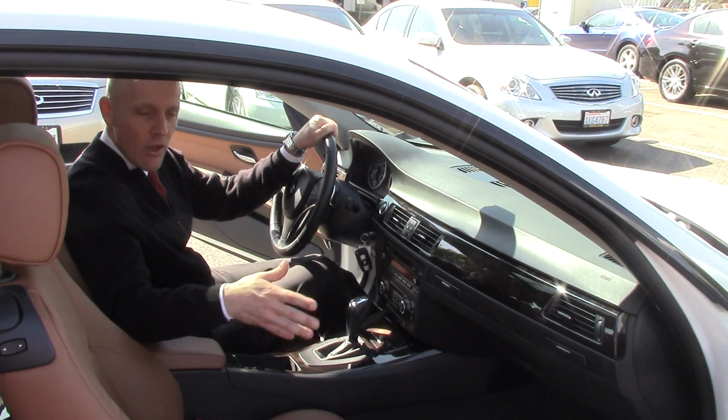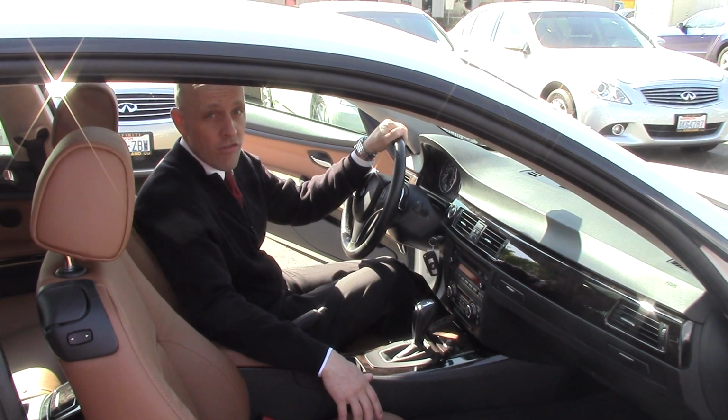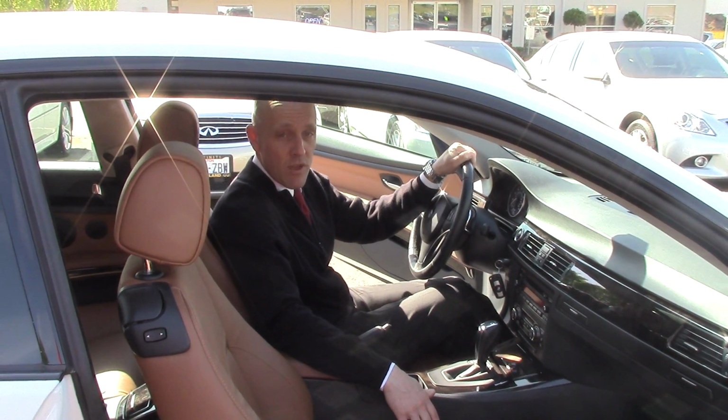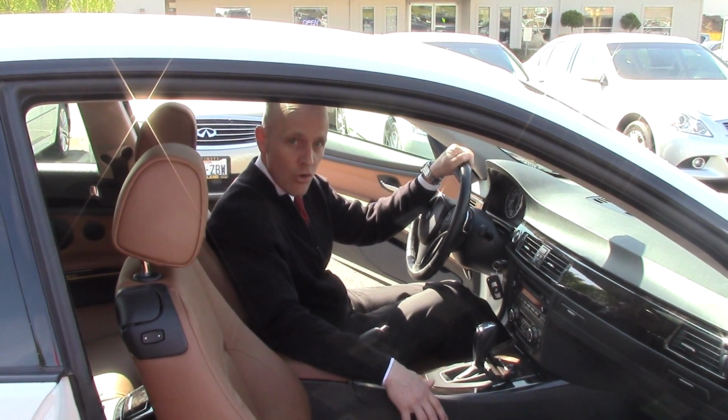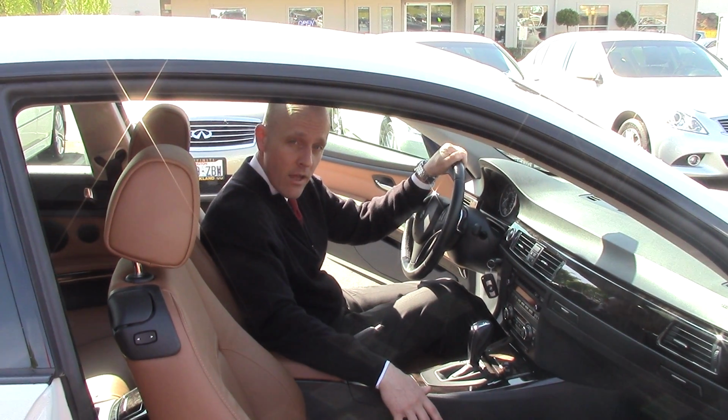If not this one, in the town that you live in, definitely you want to take a look at the 3 Series. Put it on your shortlist, especially if you can find a low-mile one, and especially in a cool color combination like this.